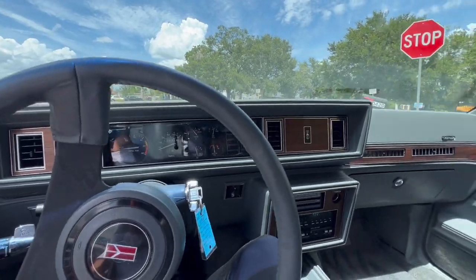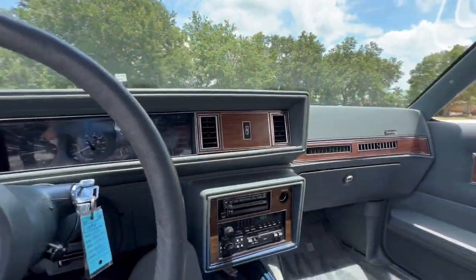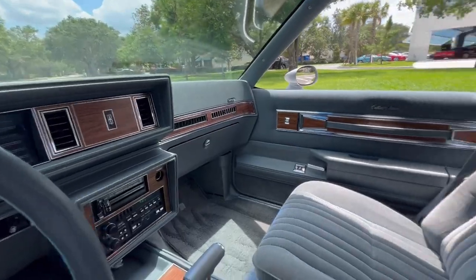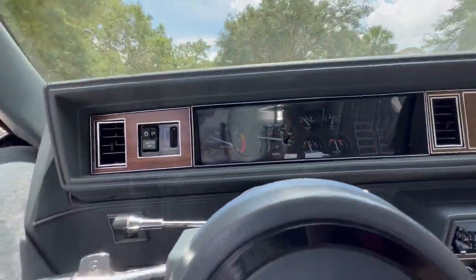This is Ryan here, and we are in our 87 silver Oldsmobile Cutlass, and this thing is in awesome condition. Looks like it hasn't even been touched before. Drives like it hasn't even been touched before.